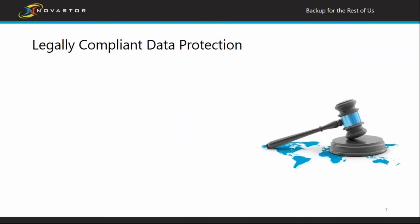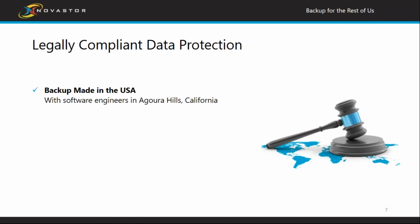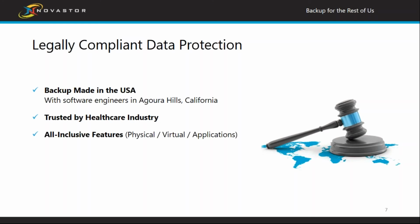Why do people trust NovaBACKUP? The reason so many of you, our customers, trust NovaBACKUP is we're made in the USA, both our software and our support. Because we are trusted, we find ourselves and NovaBACKUP products in large healthcare agencies, hospitals, clinics, and doctors' offices around the world. We have simplistic licensing, and I'll talk more when we get into discussing some of the details of business essentials and some of our server products.